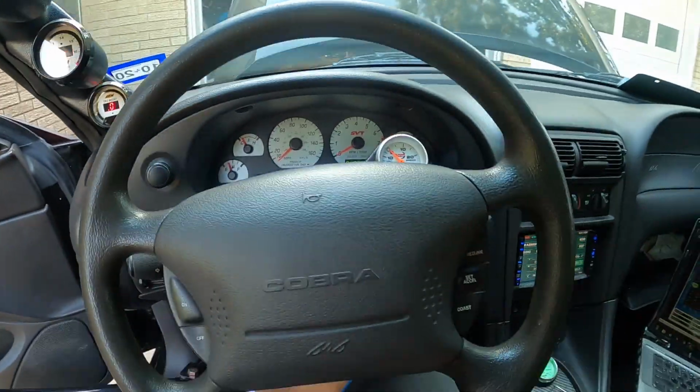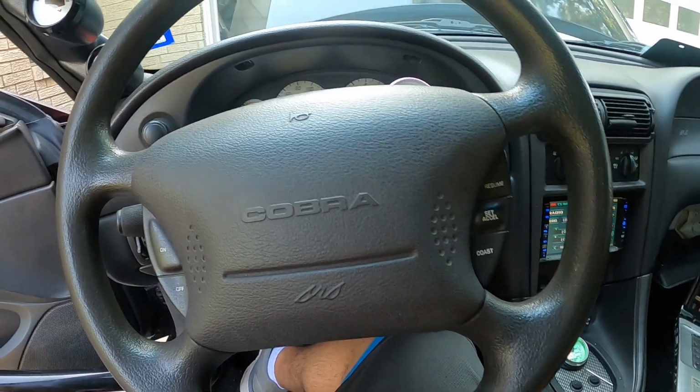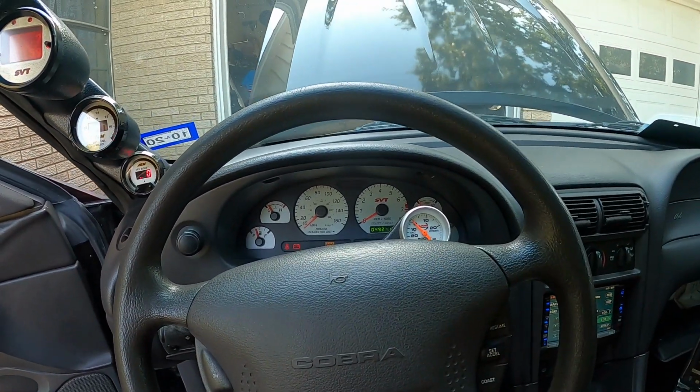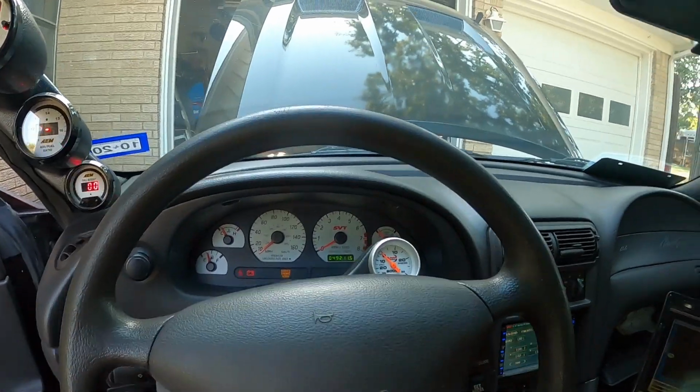All right, so the car idles fine as long as I snap shut the line into the IAC. Basically what's happening is the IAC is not closing. The IAC should close, but instead it's stuck wide open. I don't even know if it's actually moving, but whenever I snap the line shut, the car idles perfect. Air fuel ratios are perfect, my voltage is good.